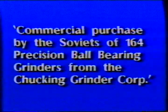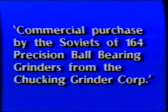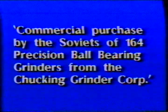A classic example is the 1972 Chucking Grinder Corporation case, where the Soviets purchased 164 precision ball-bearing grinders, all above board and allegedly for non-military use. It turned out, however, that these bearings allowed the Soviet Union to build high-quality inertial guidance systems. Shortly thereafter, they deployed a new generation of ICBMs, which were 10 times more accurate than previous types, and for the first time were capable of carrying multiple warheads.